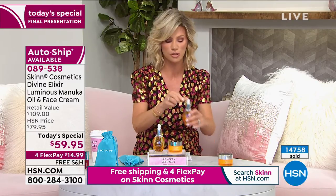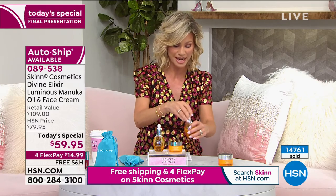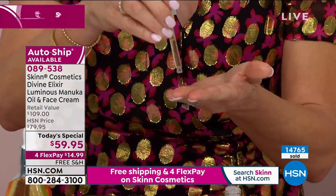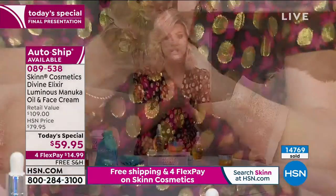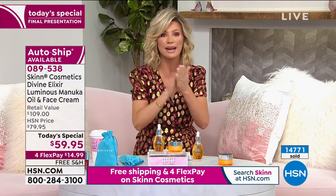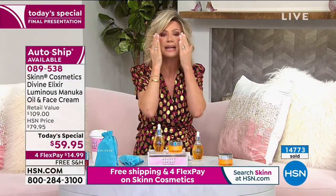So again, all you have to do morning and night is put on a couple drops of your elixir. Literally, you just take a couple drops, and I'll show you. It's probably been a year and I have not gone through this entire bottle yet. Once you put it on your hands, rub it around, warm it up, and then just pat it into your skin. It's going to be absorbed so quickly.